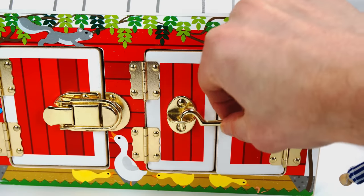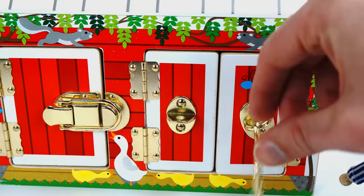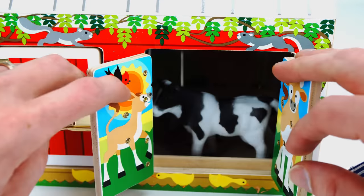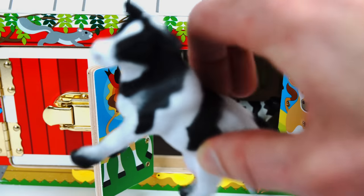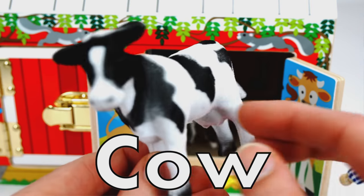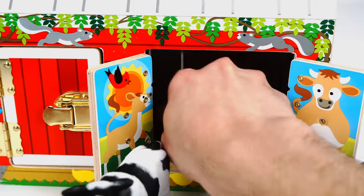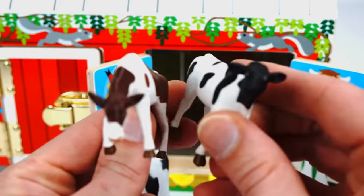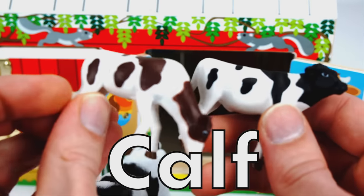Yeah, it's locked. We can't pull on it to open it. Maybe if we lift this hook and pull on the door now. Oh, it's open. All right. What is that? I see a cow. Isn't that cute? It's black and white, too. Wow. Oh, and there's baby cows, too. There's one, two. A baby cow is called a calf, and two are called calves.